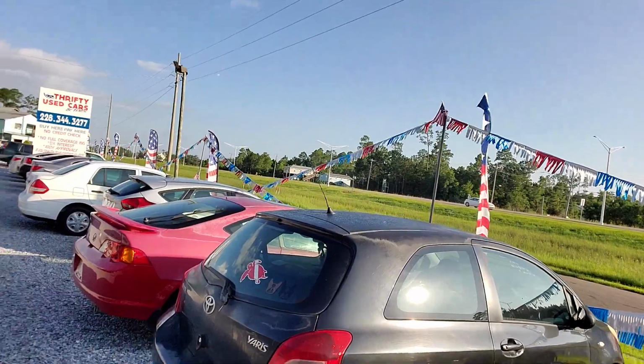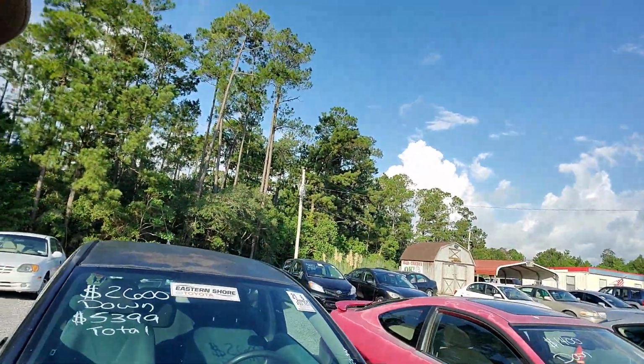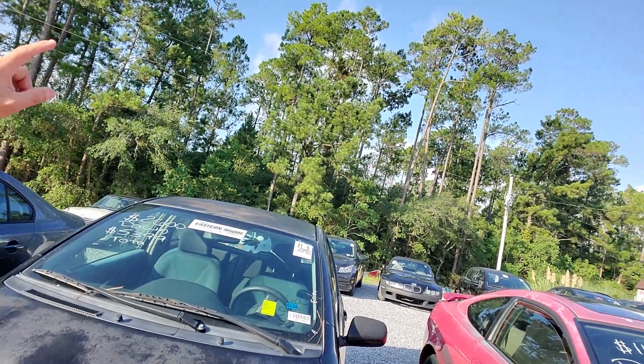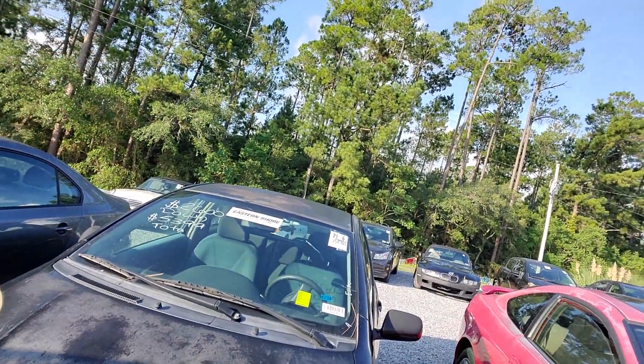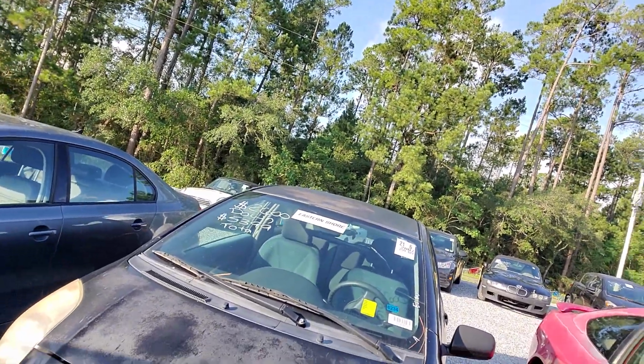So this is a little Yaris. It's a 2007. Got about 200,000 miles on it. You put $2,000 down on that Yaris, we'll get you riding out. I probably have about 15, 20 Yarises on the road, and some of them have over 400,000 miles. True story, 400,000 miles. This one's got 250,000 miles. It says 2,600 down, you come in with 2,300, you can ride out, $5,400 total.